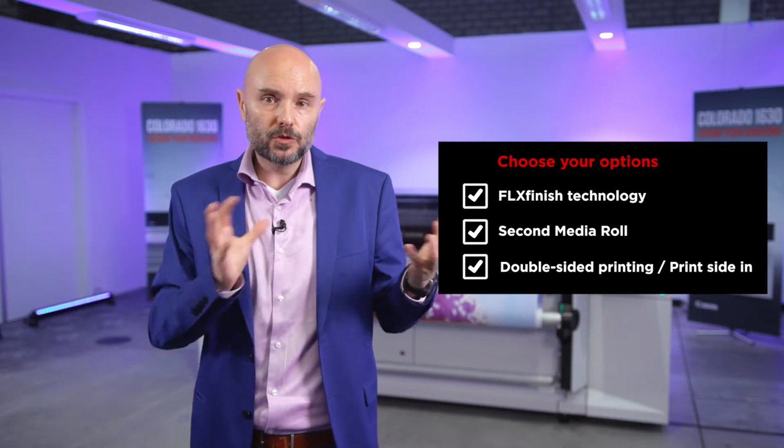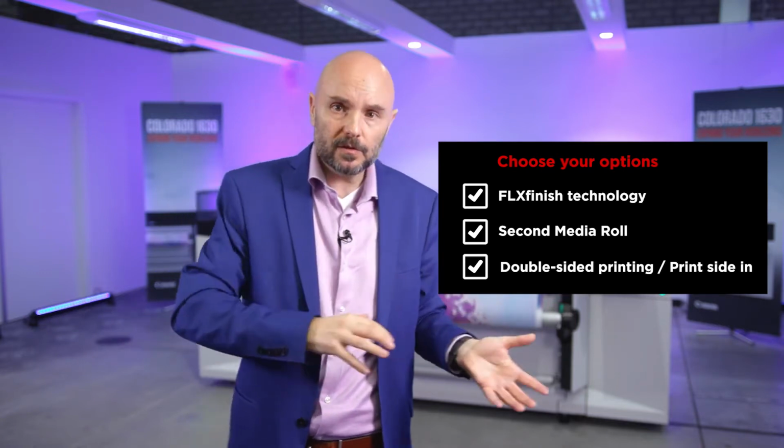And depending what you choose now at the time of purchase or maybe later as your business evolves, this is something that you can add on top of it. And it's important to mention that these options and these modules are field upgradable. And what's more, it's remote upgradable, so you don't actually need a service visit. That makes it very easy and you can adapt as you go. That way you never have to say no to a customer or a job again.